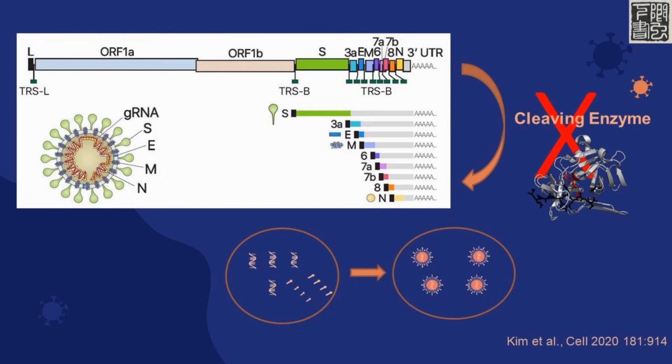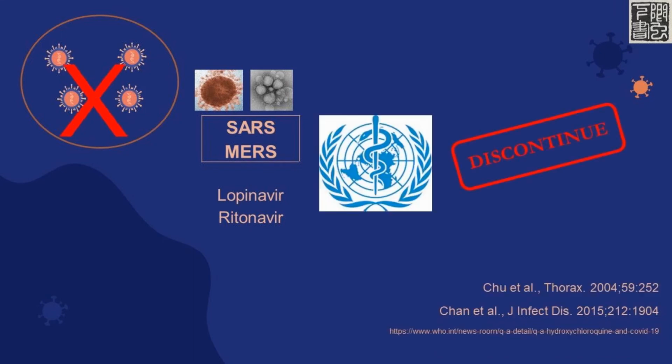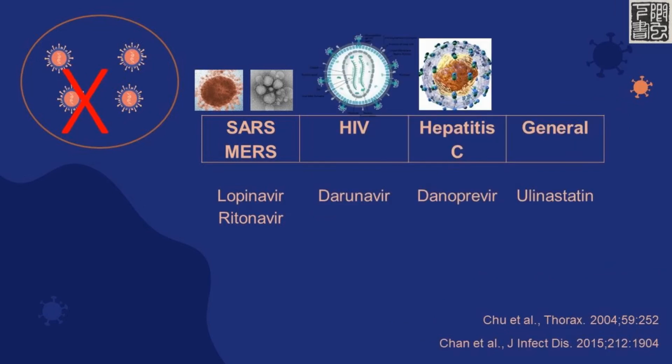Therefore, inhibiting the cleaving enzyme, the protease, can block virus assembly. Lopinavir and ritonavir are HIV protease inhibitors that have worked against SARS and MERS. But recently, the WHO has concluded that they are not effective against COVID and discontinued their trials. Still being tested are protease inhibitors against HIV and hepatitis C.